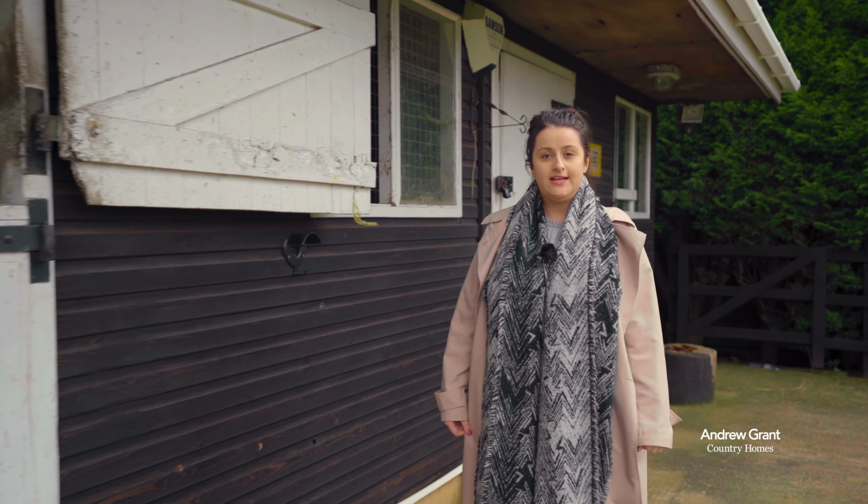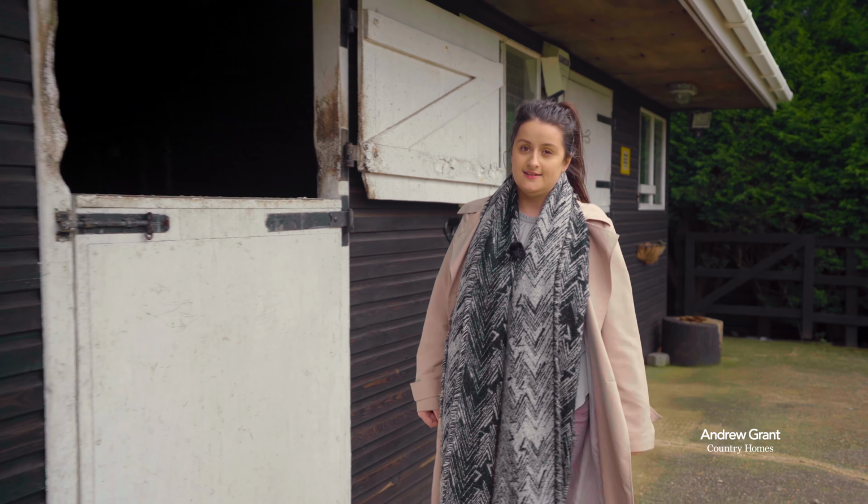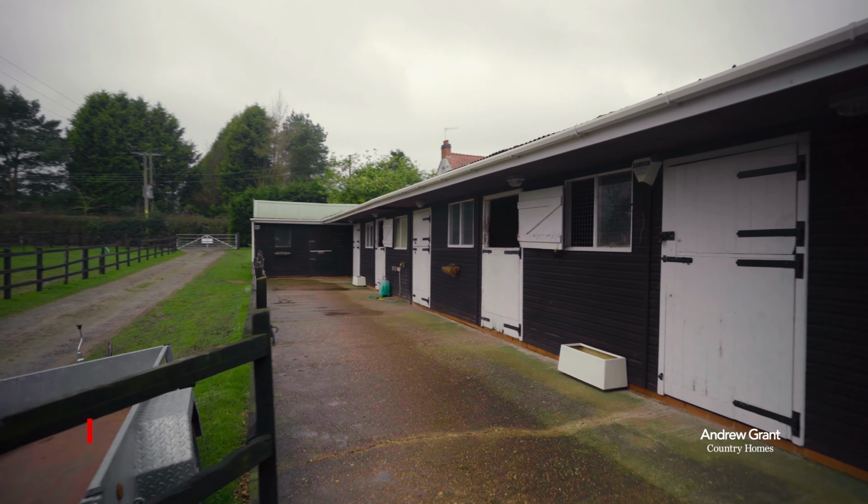Lilac Cottage sits centrally on a lovely plot of 2.88 acres, including this stable block, a menage and a pony paddock.